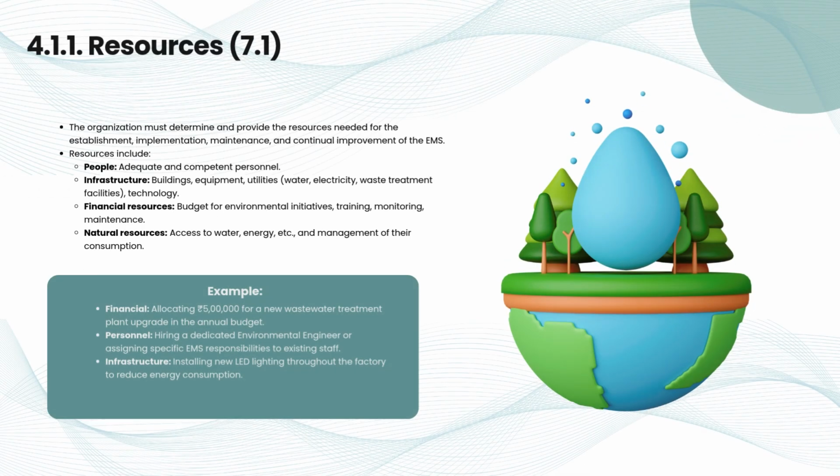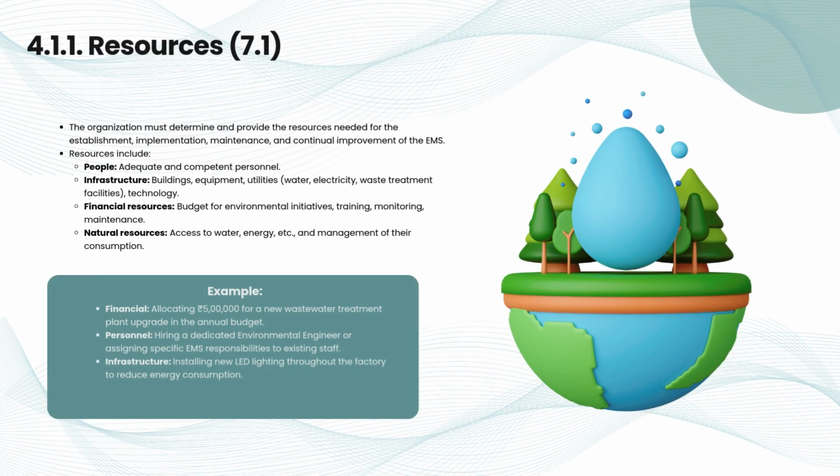Clause 7.1 is straightforward. Resources. It requires the organization to identify and provide all the resources needed to make the EMS work. This isn't just about money. It includes people, ensuring you have enough staff and that they are competent. It covers infrastructure, your buildings, the machinery, utilities like water and electricity, and even waste treatment facilities.